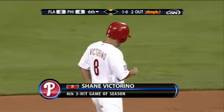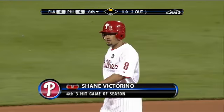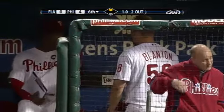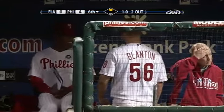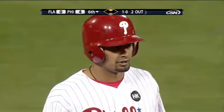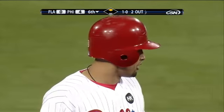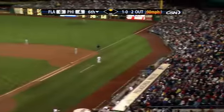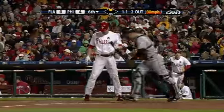Well, that won't show up in the box score, but Joe Blanton going in hard and not taking it for granted, going on and sliding hard, end up getting Victorino up there, and lo and behold, there's another run, and smiles by Milt Thompson, the hitting coach. Yeah, just making sure that Jimmy wasn't going to be doubled up at first. 1-1 the count to Chase Utley.